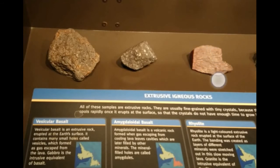Extrusive igneous rocks. All of these samples are extrusive rocks. They are usually fine-grained with tiny crystals. Vesicular basalt. Vesicular basalt is an extrusive rock. Erupted at the Earth's surface, it contains many small holes called vesicles, which are formed as gas escaped from the lava. Gabbro is the intrusive equivalent of basalt.